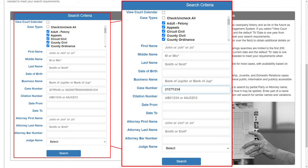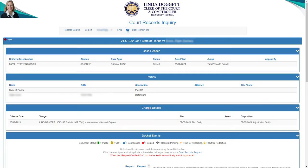For our purposes, we're going to use a case that we have as an example. So I will be placing this case number in our case number search and then search the case. And you should see the docket of that case information come up. You'll see the case party information, who the judge is assigned, who the parties are. You'll see whether it's a criminal or civil case, depending on the details of that case.